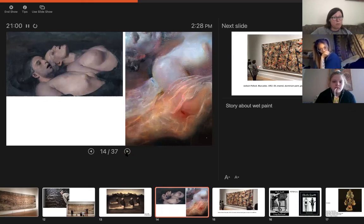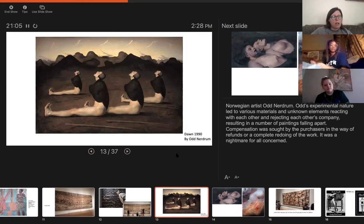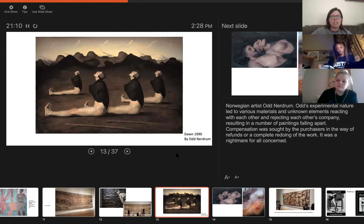So if we look back at that image right there, I heard this wonderful story that his works started to fall apart as soon as they got to the States, because they were created in such a rush.